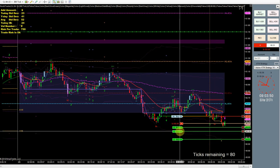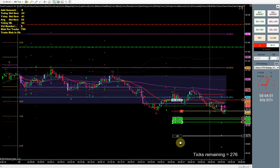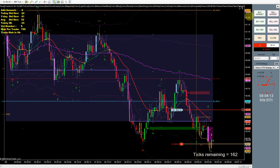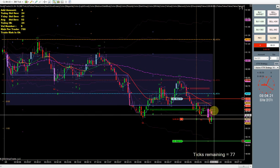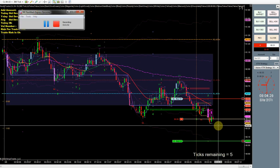Alright guys, it looks like we have a trend trade here. Let me see. Alright, so we can place one target down there, another target down there, and one there. We have this selling zone right here, which is always a good sign. Alright, be back with you guys shortly, and we'll just be patient and see what this brings us.